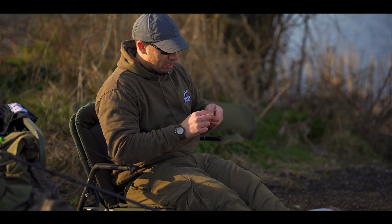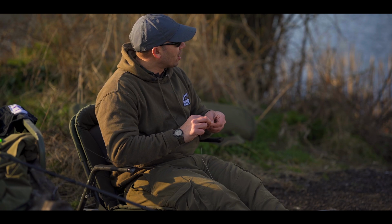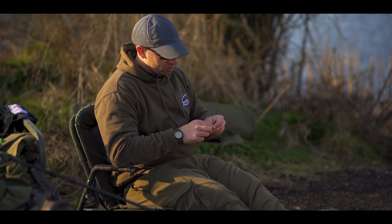So I've just clipped up to my spot with just a bare lead. Obviously I did catch a bit of overhang over there, so luckily I just had the lead on it. I just pulled that out.